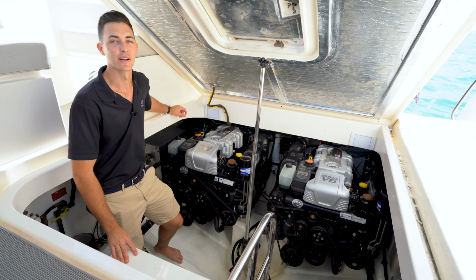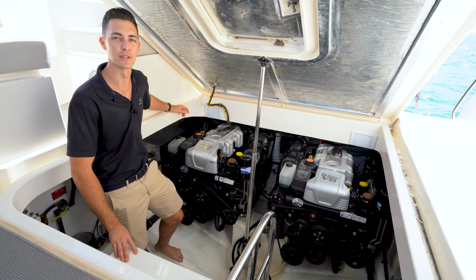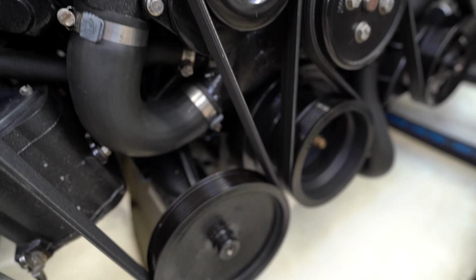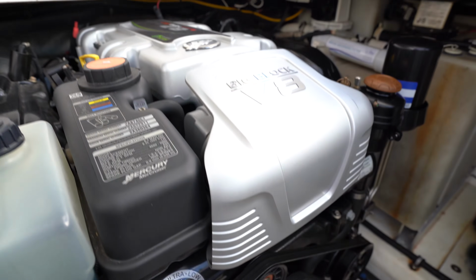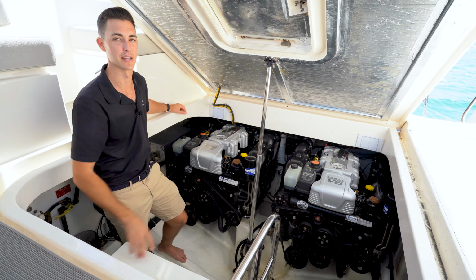Now this has to be one of the cleanest engine rooms I've seen in a little while on M400 Sports Cruisers, and that's because in 2019 she had a full engine repower with two new Mercruiser 8.2 litre engines, 430 horsepower, paired with Bravo 3 drives out the back and two new transom assemblies.